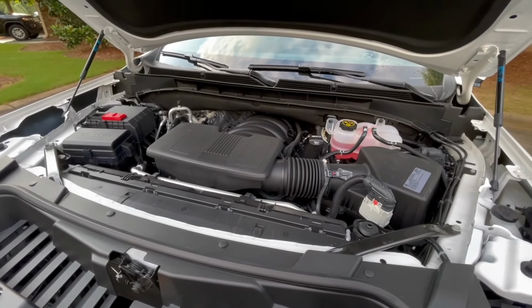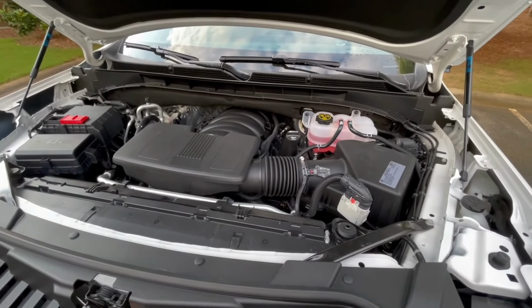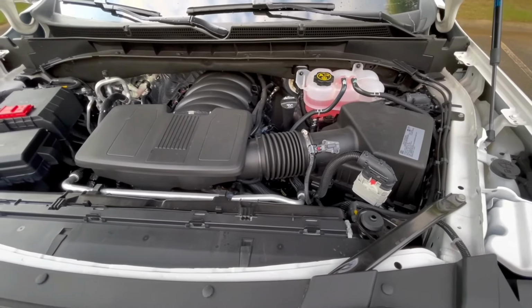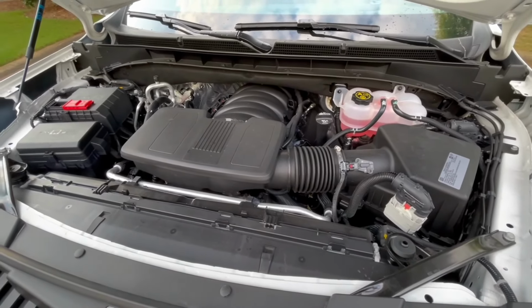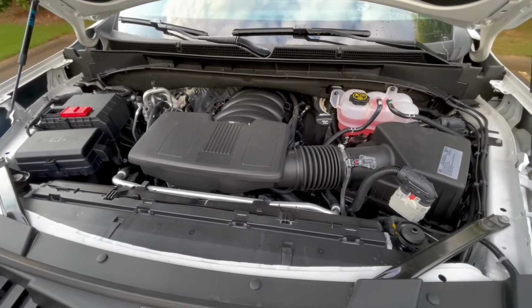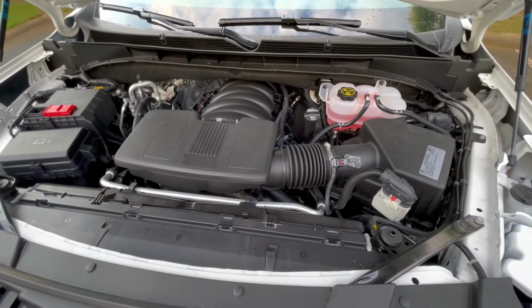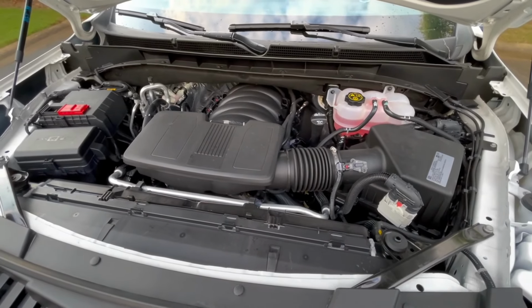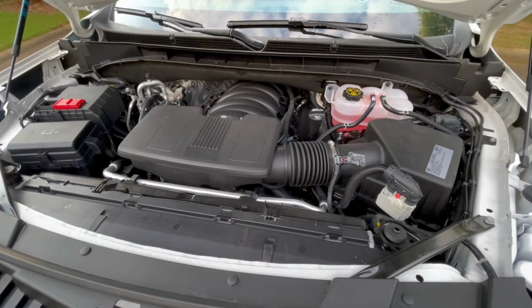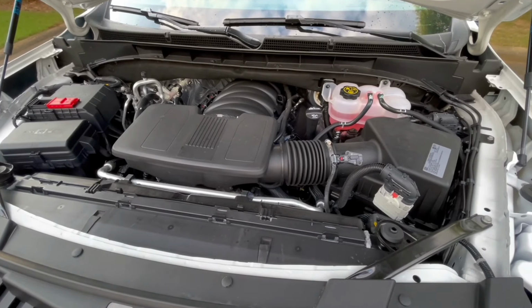Okay guys, we're gonna go and show off that power plant real quick. As you can see, huge engine obviously to power this car. It's a 6.2 liter V8 engine. It pushes 420 horsepower at 5,600 RPMs, 460 pound-feet of torque at 4,100 RPMs. It does take premium gas, which is expected. For MPGs, you're going to get 14 in the city, 19 in the highway, combined 16 with a 24-gallon tank.